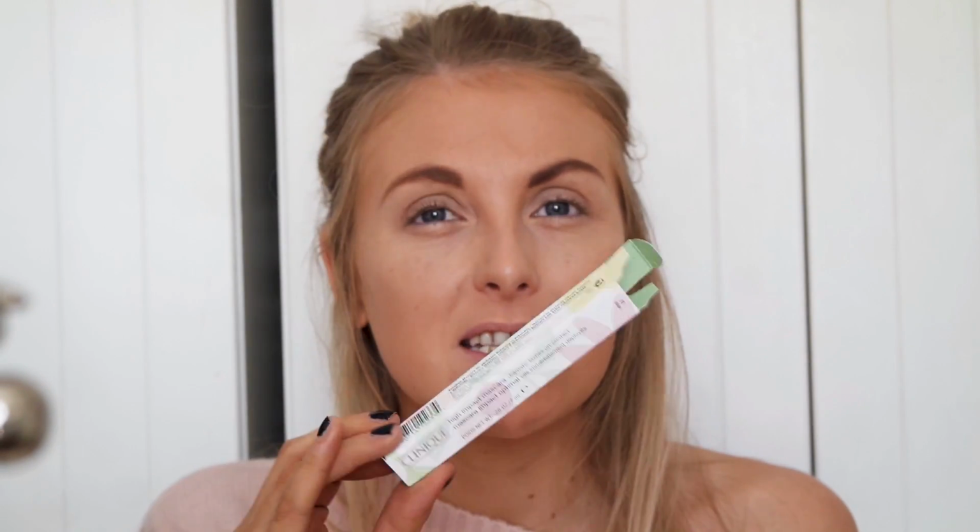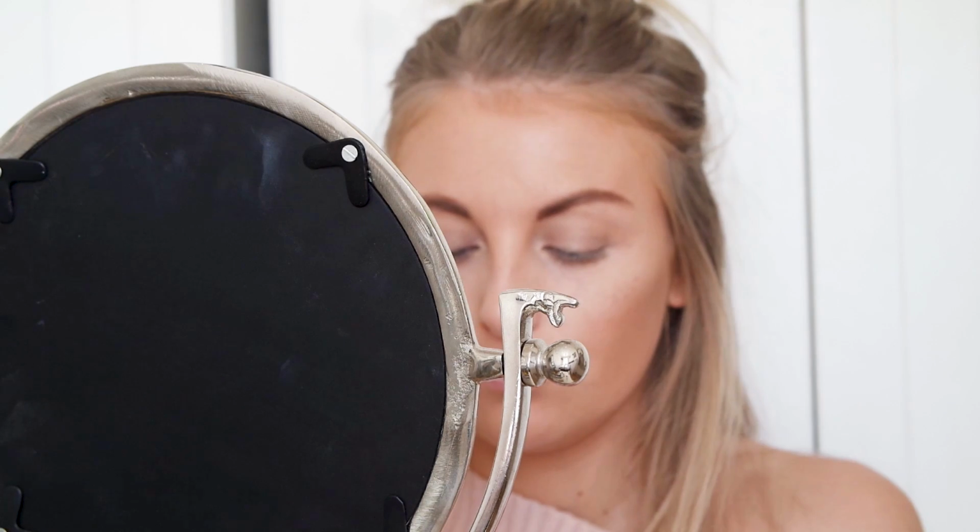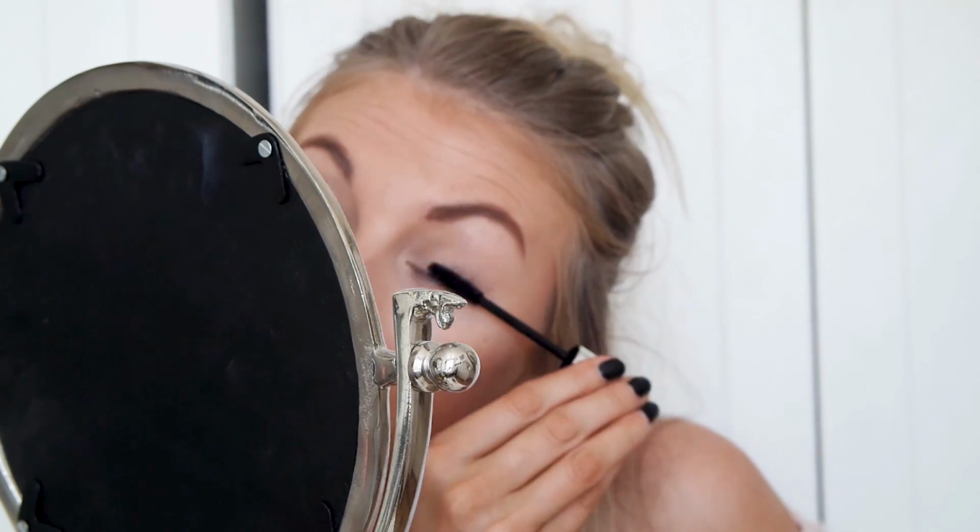The next thing to try is something I've not even got out of the packet yet, and this is Clinique's High Impact Mascara. I really love Clinique's packaging. It's so beautiful and it hasn't changed for years, which I feel is quite rare because a lot of companies change it often. I'm going to bring my mirror closer for this because this is pressure. I always have to be this close to the mirror to do my mascara.